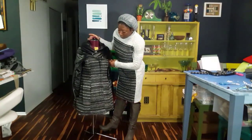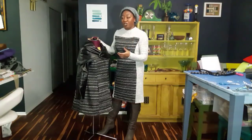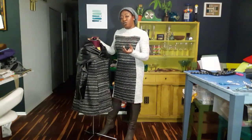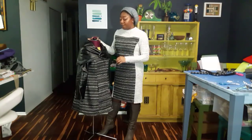Also, because this sweater knit material is a knit material, it's not an actual coat material, it has a lot of bulk to it, and I did not use a serger with this. I used my regular sewing machine.